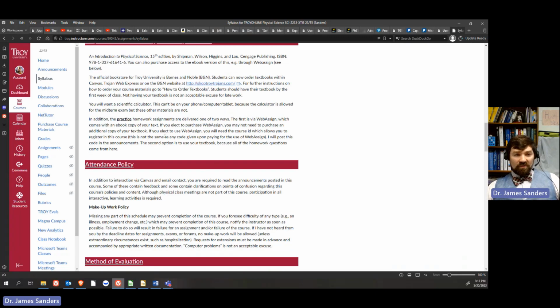The textbook for the course is Introduction to Physical Science, 15th edition. I have it right here on my shelf. This is the 15th edition, Introduction to Physical Science. This is the book that I am using this semester. You may buy the book from the bookstore. It's not, unfortunately, a hard copy, so it's a little hard for me to put back on the shelf. But you may buy that book from the bookstore.